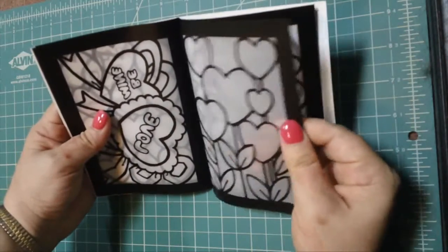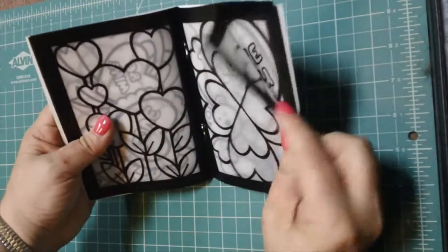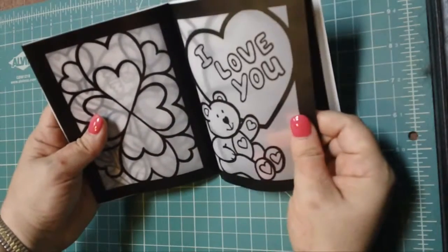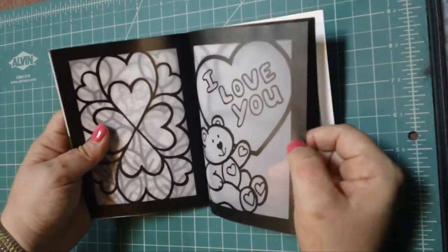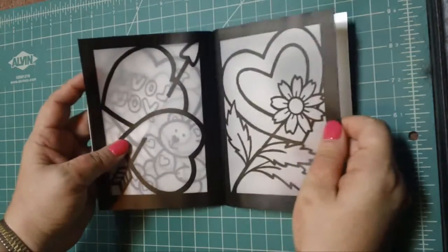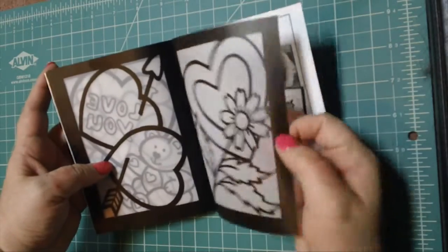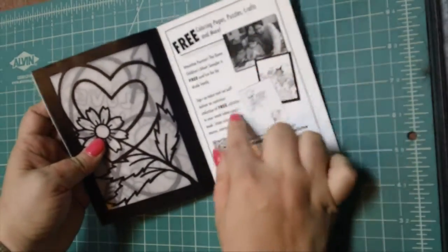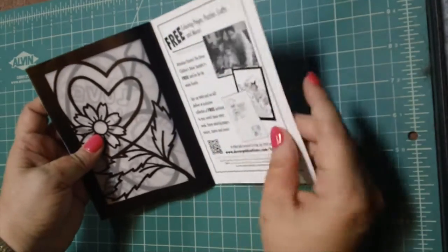But these are really cute. You have the I love you, you have the be mine, you have hearts in different formations. Very cute, something very quick and easy to do. And then there's where you can sign up for a couple of different things on their website. And then there's the back cover of it.